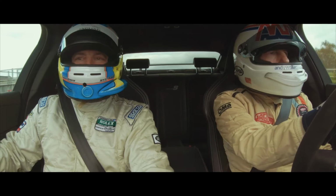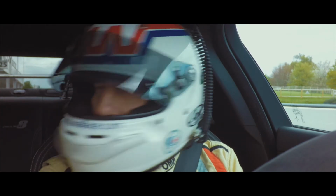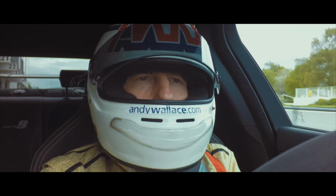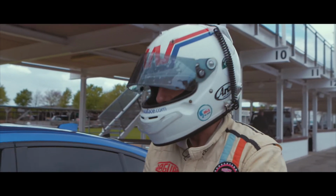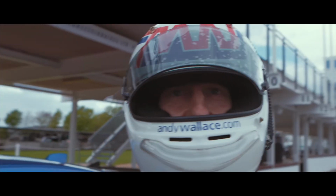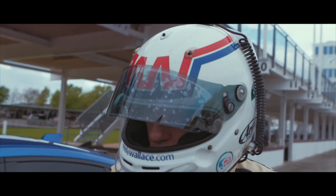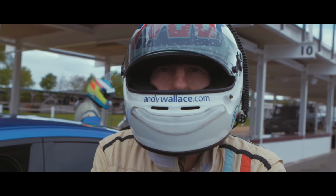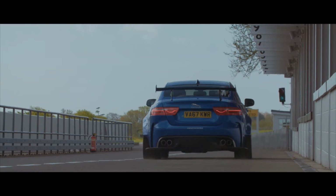I'll tell you what, that's an amazing car. When you think this is road legal, most road legal cars on the track are a massive disappointment, but this is really something. That truly is amazing, absolutely incredible. The way it puts the power down and the way it gives you the feeling that you know what's going to happen next, it's just incredible. I'm excited, I want another go.